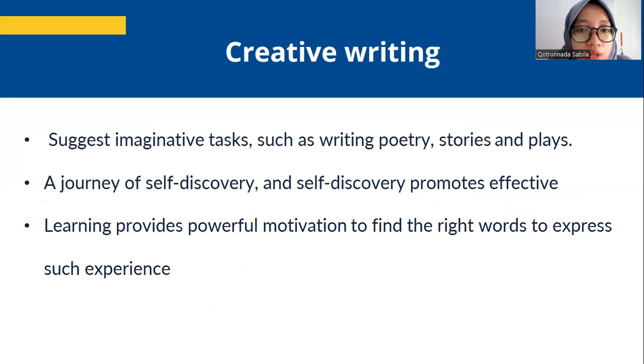And then we move into creative writing. The term creative writing suggests imaginative tasks, such as writing poetry, stories, and plays. Creative writing is a journey of self-discovery, and self-discovery promotes effective learning. When teachers set up imaginative writing tasks so that their students are thoroughly engaged, while students are writing a simple poem about someone they care about, or while they are trying to construct a narrative or tell stories of their childhood, for example, they are tapping into their own experience. This for some provides powerful motivation to find the right words to express such experience.